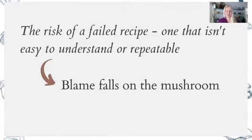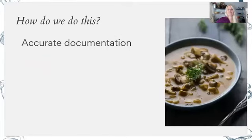And we don't want them to think that. We want them to think they're delicious. So we don't want to have that risk of a failed recipe. So how do we do this? How do we make sure that we have repeatable recipes that people can successfully make at home?